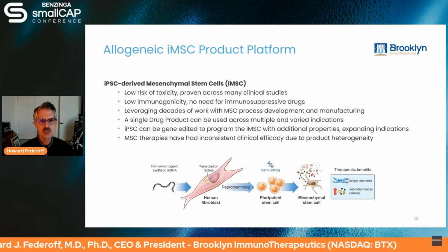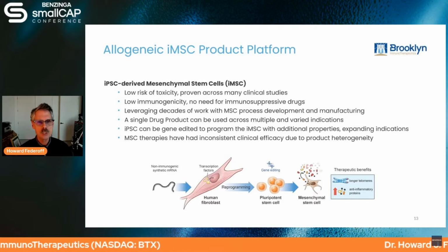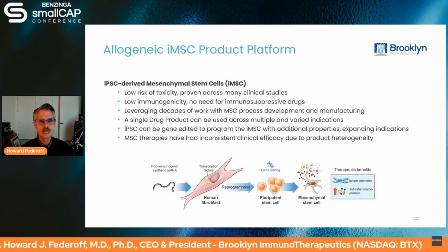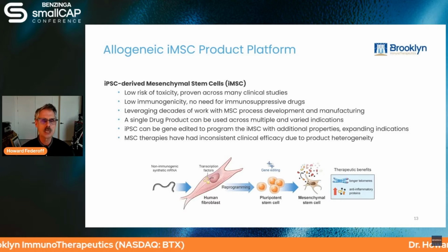It leverages decades of work on how to do process development and manufacturing. And we envisage a single drug product that can be used across multiple and varied clinical indications. The iPSC itself can be gene edited, so it can then reprogram or program the IMSC with additional properties that will expand the clinical indication space.